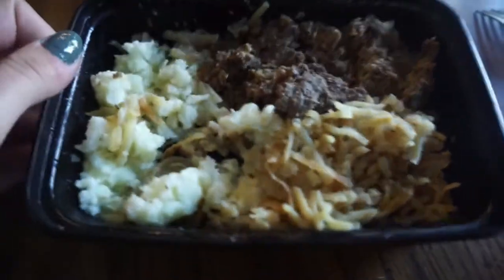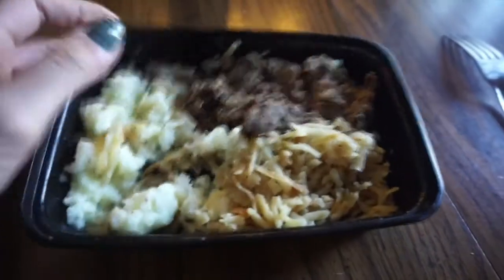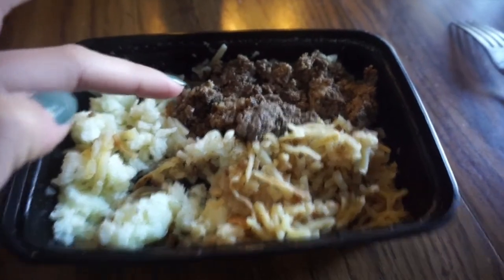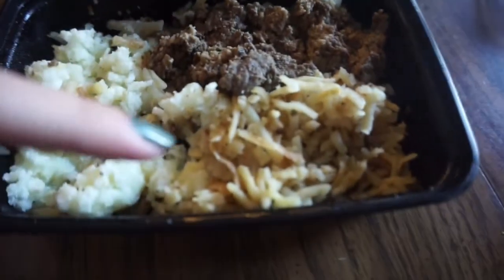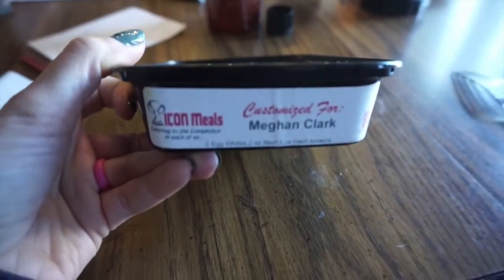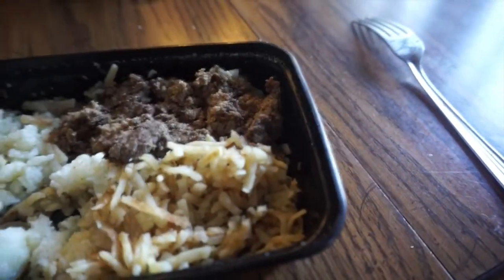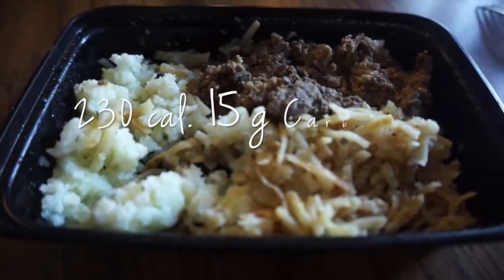Okay, so let me show you guys this icon meal before I put the hot sauce on it. This is their custom breakfast, and I got 2 egg whites, 2 ounces of ground beef, and then 2 ounces of hash browns. It comes with your name on it, customized for me. It does not come with the macros on it, but you can just look them up in MyFitnessPal, and I'll put those on the screen right here.